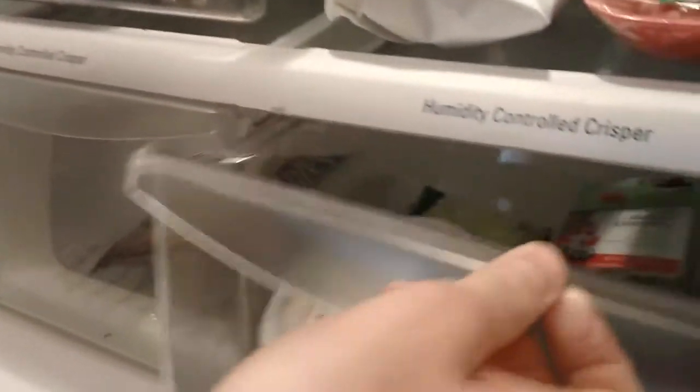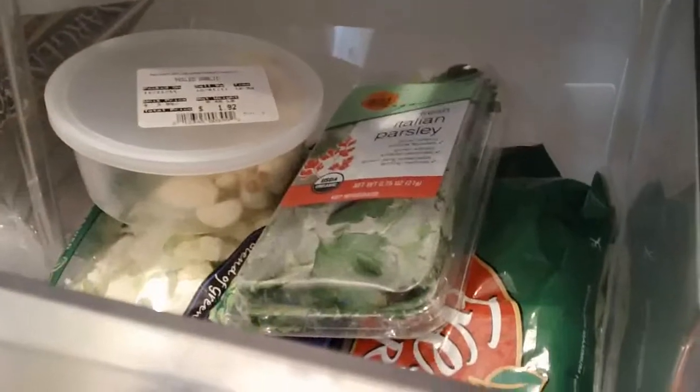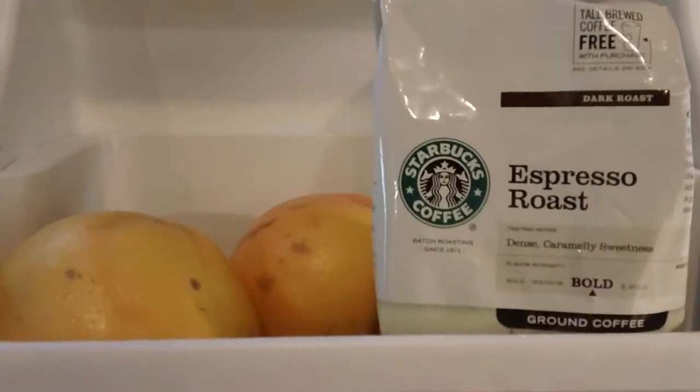Down here, I've got this peeled garlic, which is awesome. Fresh garlic is great, but this peeled garlic is really easy when you're wanting to chop up garlic in a hurry. And then this salad I just keep if I want a quick little snack. Up here I've got my espresso, which I keep in the fridge just to keep it fresh.